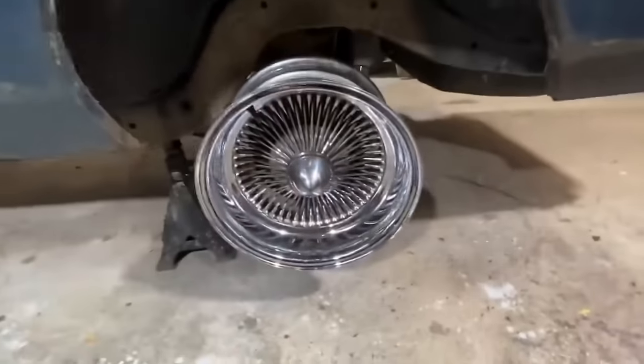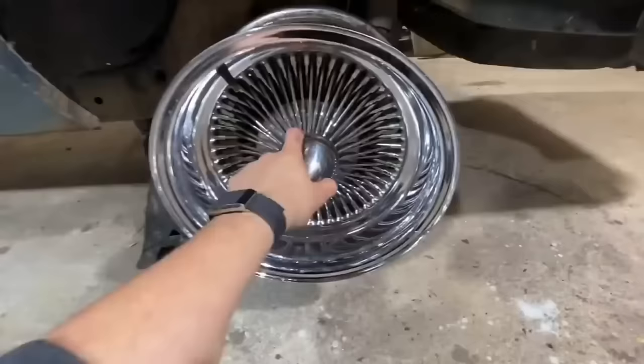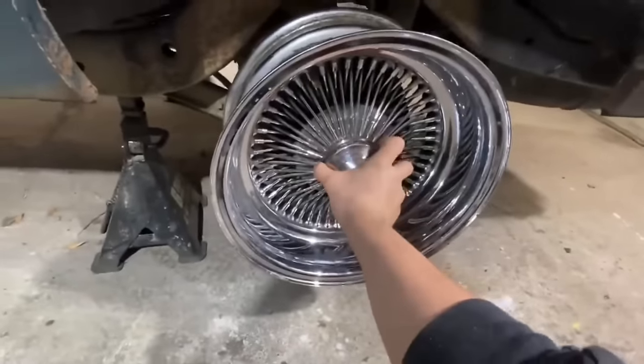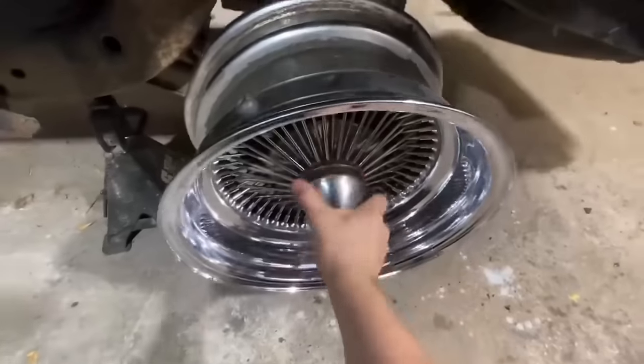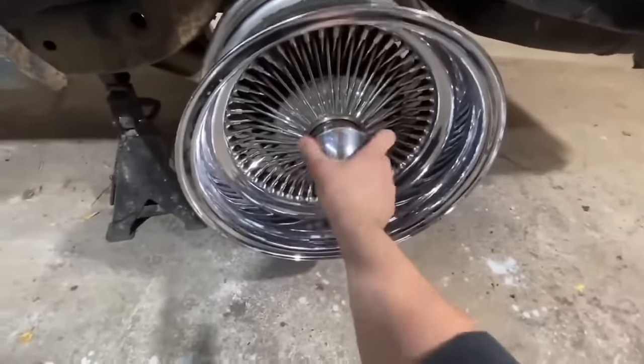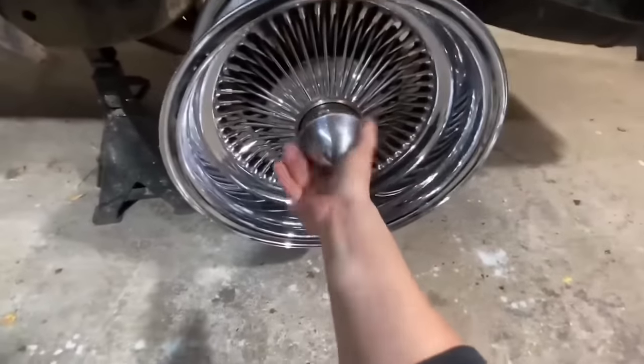Cool thing about these, the rims are really expensive, but the adapters and the nuts are not that bad. I think I can get a full set of four for like $150. Oh, that's hard to do one-handed. Check it out. Just in case you've never seen, these are called knockoff wheels.